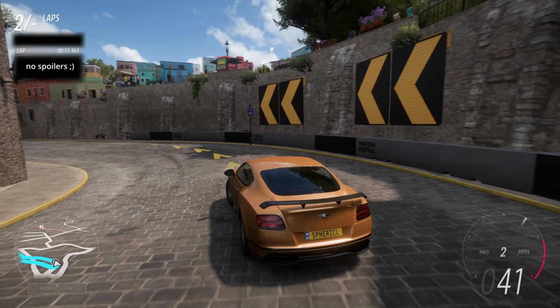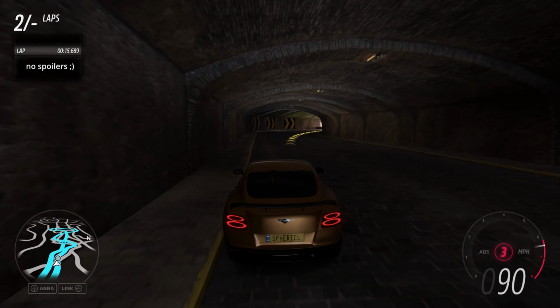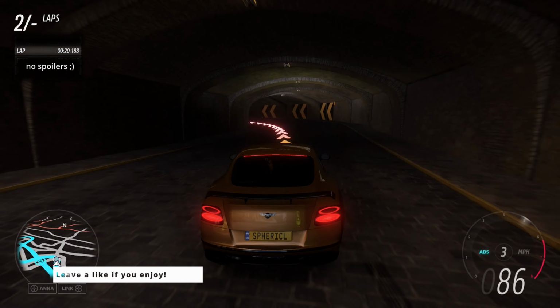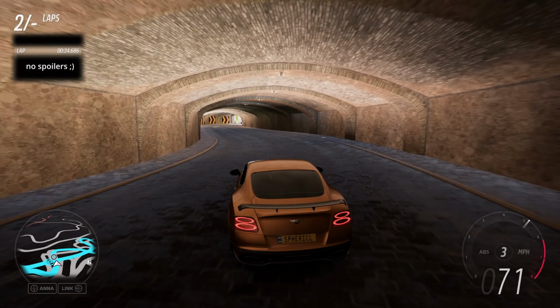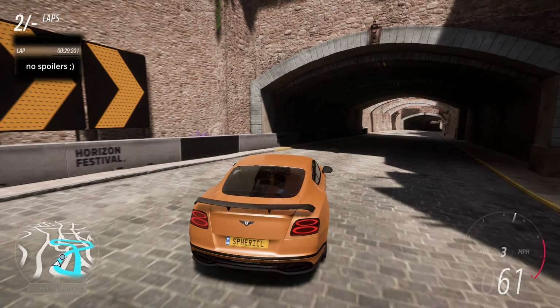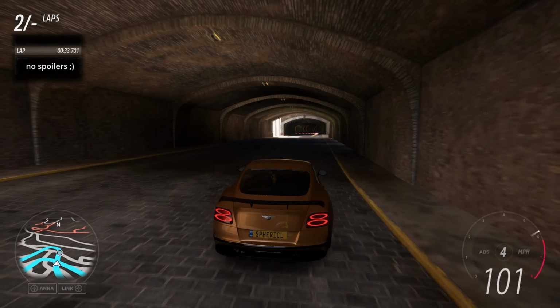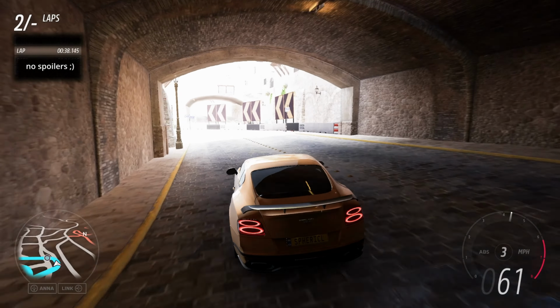Oh, down into first gear here. Almost blew that entire turn. Let's see if we can clean up the rest of this lap. That was much better through there. You gotta get on the gas so late in that corner. We'll continue on. Little double apex action right here. Just clip that lamppost, no problem.